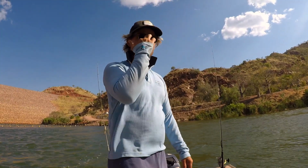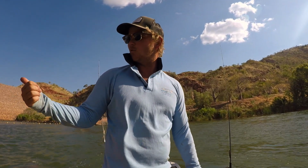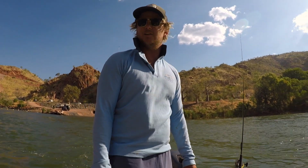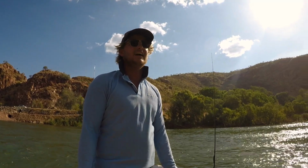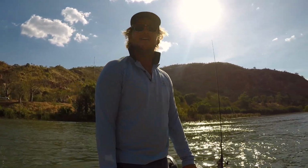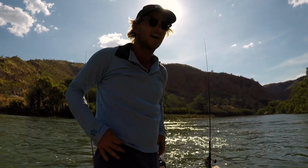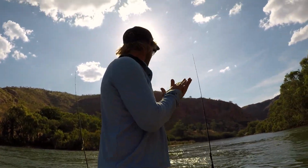We have just come down to the spillway of the Ord Dam, otherwise known as Lake Argyle. Now we've heard some pretty awesome reports that there's some pretty monster barra getting in down here, and the best thing is you can literally fish right up to that spillway, which is within 100 metres of it, which is pretty cool. But last night there was a guy down here and caught a $1.20 barra, would you believe it? So I'm a little bit excited.